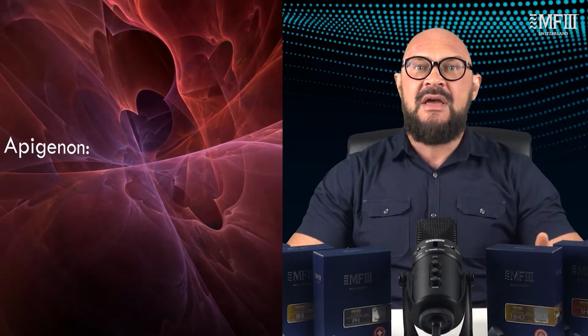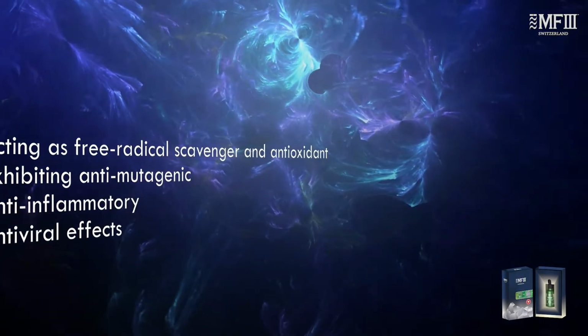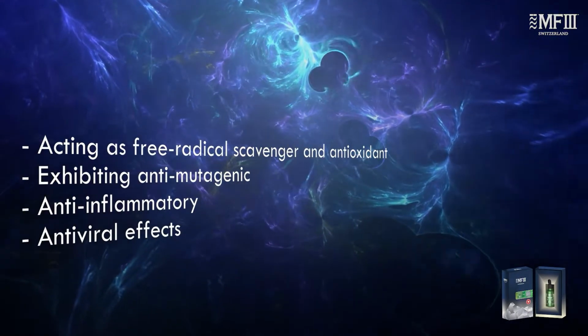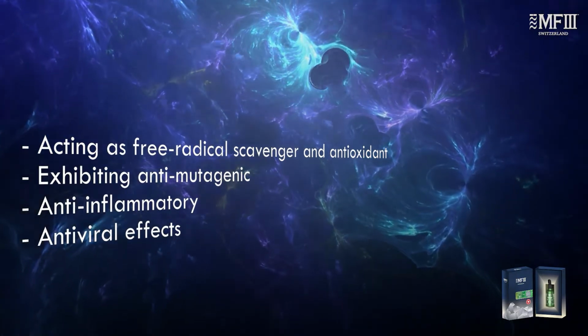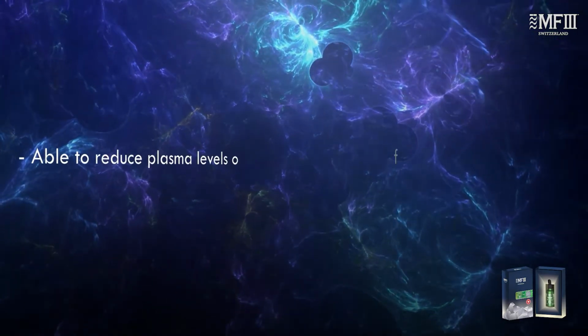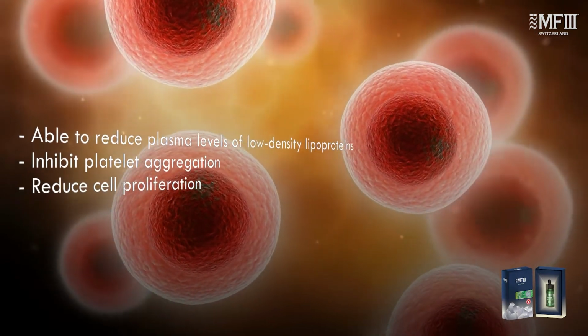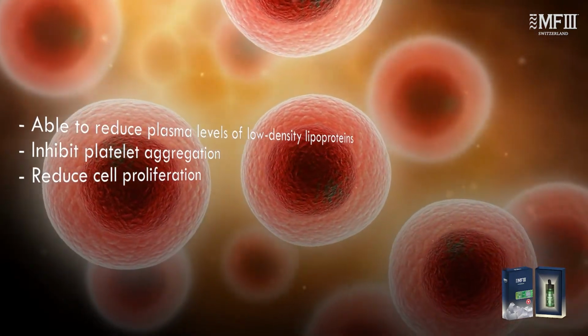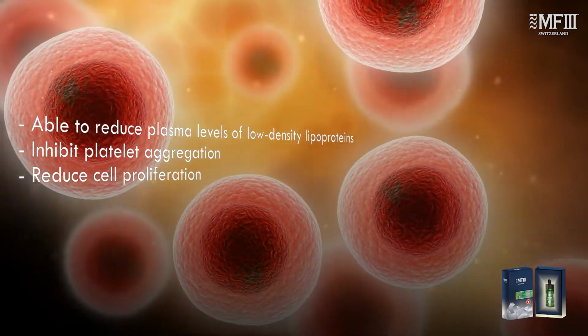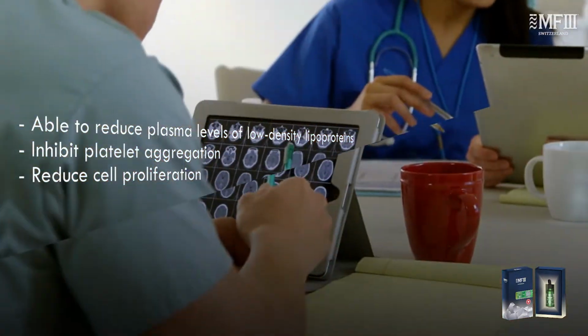Apigenin is a naturally occurring polyphenol flavonoid characterized by broad biological activities, acting as a free radical scavenger and antioxidant, exhibiting anti-mutagenic and anti-inflammatory and even antiviral effects. It is able to reduce plasma levels of low-density lipoproteins. It inhibits platelet aggregation and reduces cell proliferation. Apigenin is an extremely fascinating and promising compound.